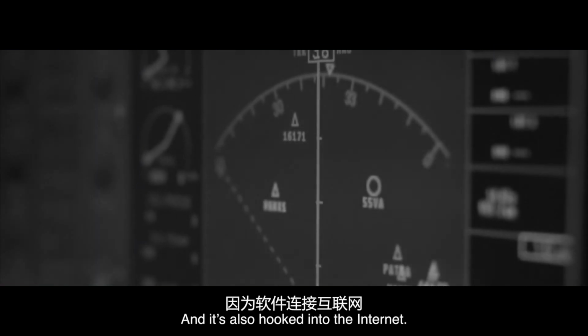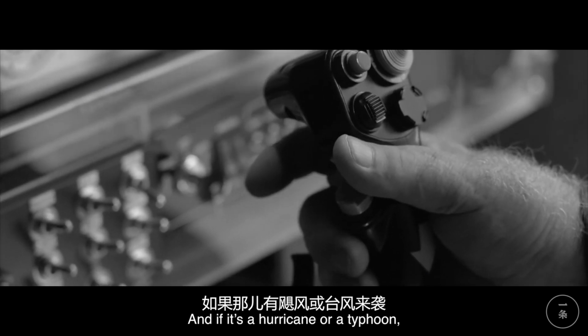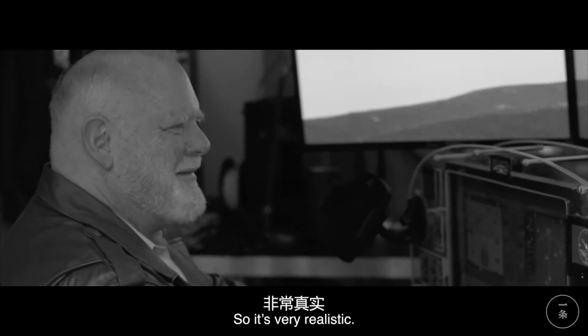And it's also hooked into the internet, so if it's raining in Manila, it's raining in your simulator. And if it's a hurricane or a typhoon, then there will be a warning on your screen that says don't take off. So it's very realistic.